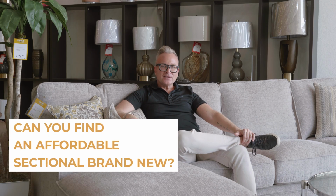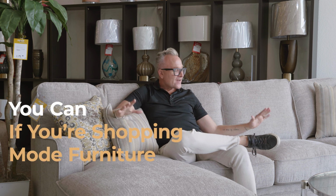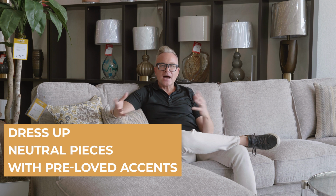Sectionals can be really expensive. Can you find one for less than $1,500? You can if it's mode furniture at Revivals. In fact, this piece is less than $1,400. And what I love about sectionals is that you can buy them in a really neutral tone so they don't take up a lot of visual space in a room, but then dress them up by mixing that high-low, resale and brand new. Let's look at some ideas.